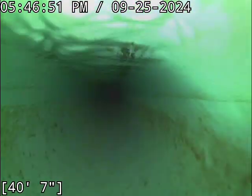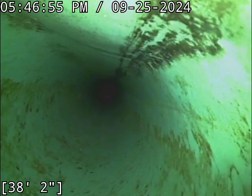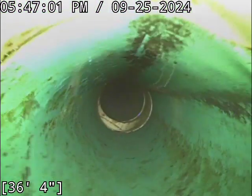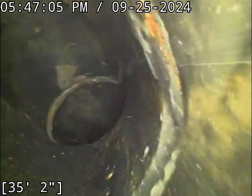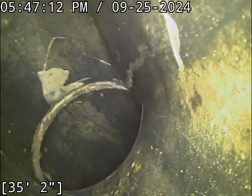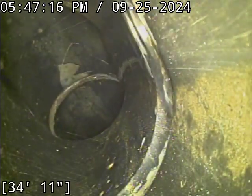So when you can position that transition joint beyond the curb, if it ever does happen, it's doing it in city territory. Roots can come through any pipe joint, but those are by far the most likely joints to have a root come through them. We still have a little bit of water trickling through here, coming behind the camera.